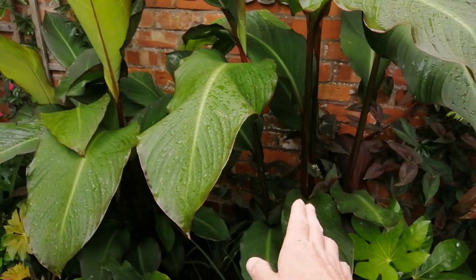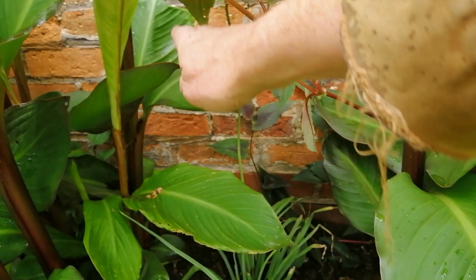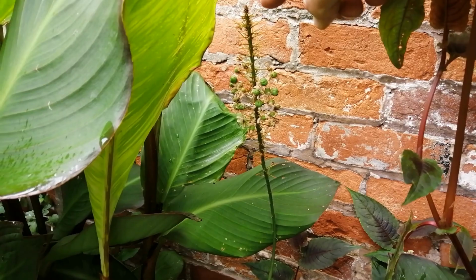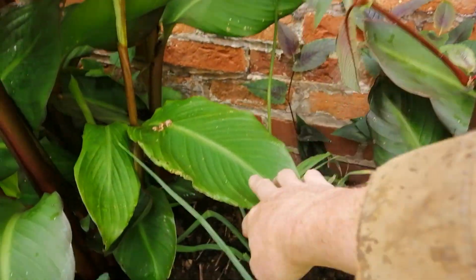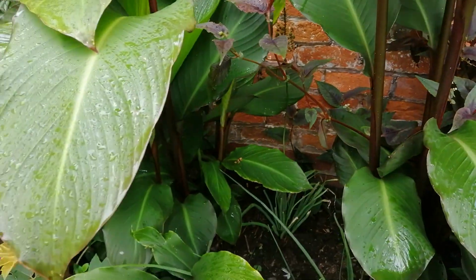Again, they were left in the ground. I bought from a garden centre a foxtail lily. It was on the reduced shelf. It's gone over now, but it had a beautiful bloom there. It was only 50 pence. In for a penny, in for a pound. So I bought it and it's gone in there and it's doing really well.